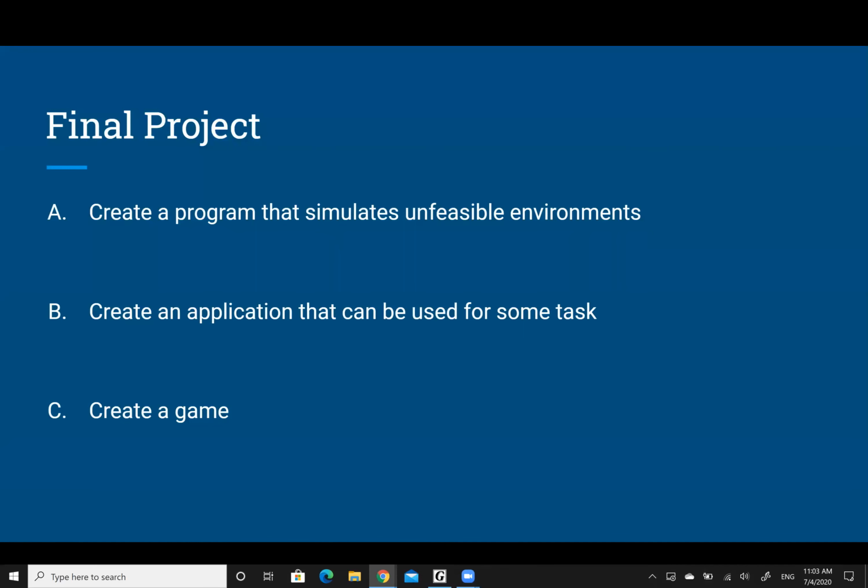Okay, and then the final project. So hopefully most of you took the time to think about your final project, what you're going to do for this final project. So most people, the overwhelming majority, chose C, which was to create a game. And we had some interesting choices. So just remember to take your time and spend your time wisely when completing your final project. And be sure to finish it before the class ends. Not this class, but all of our 9 weeks.